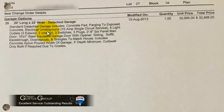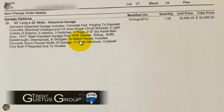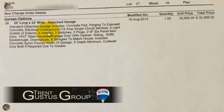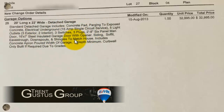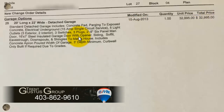And lastly, you know that garage, that 22 long by 22 wide garage with the parking pad and all the features that they put into that, plug-ins, put the power in, the door on, put the door opener on, everything else. They charged her $32,995 for that. That was an extra upgrade.